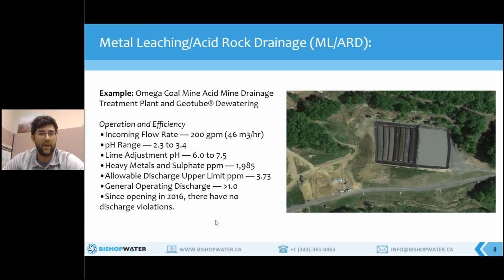So this is a project example where this system that we just introduced was used for metal leaching and acid rock drainage. So this is the Omega coal mine acid mine drainage treatment plant and geotube dewatering facility. So this was used in West Virginia. The site has been using geotube containers for several years to dewater sludge produced by an acid rock drainage treatment plant. So there's an aerial view here shown in this photo, and it shows the geotube dewatering cell.